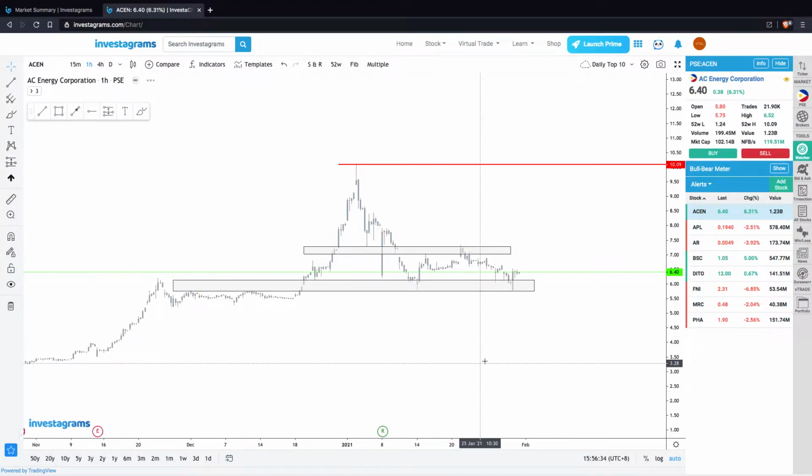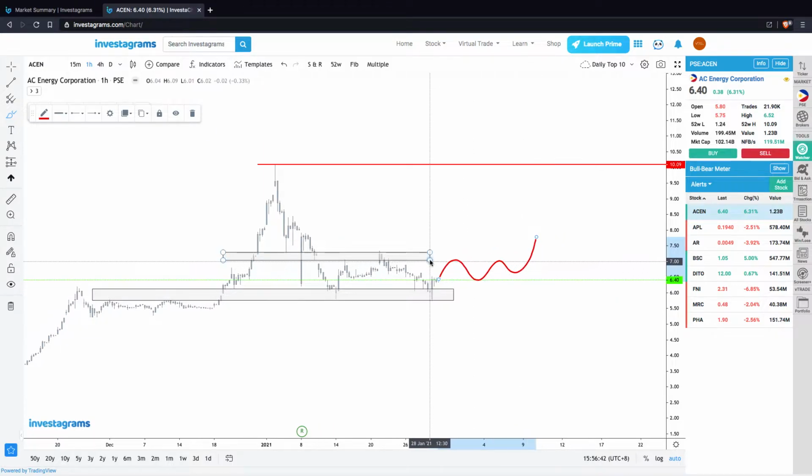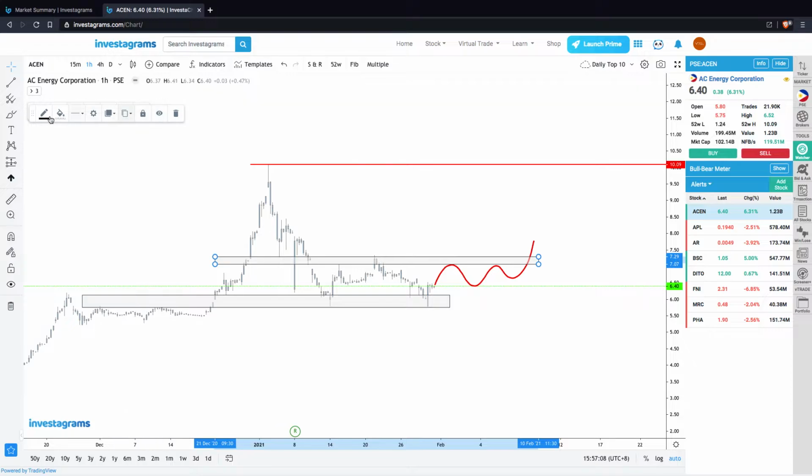At best right now we are holding this consolidation phase before hopefully seeing a rally on the upside. We still have this range of resistance right here at around, how much is this, 6 or 7 pesos. But immediate support acting as resistance is at 6.5. So watching out for that. If it does break on Monday, we might be seeing a break of this downtrend as well.